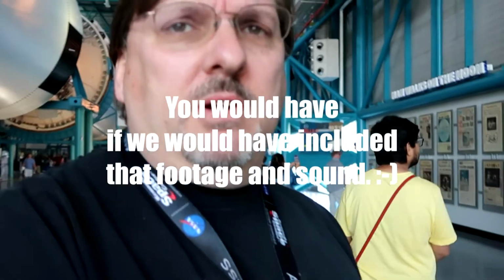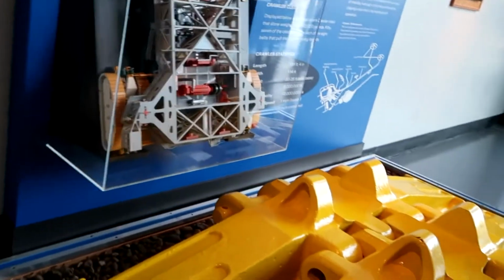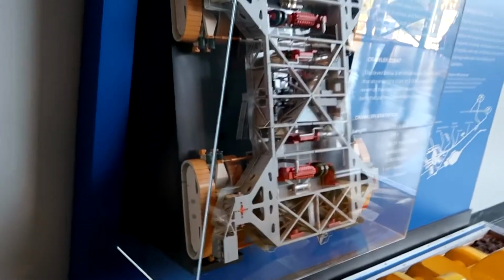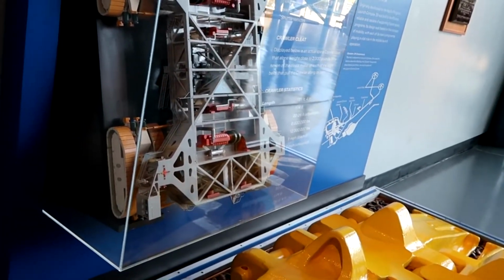Over here they got a couple of treads from the crawler, like you may have heard on the bus. I can't remember the exact weight, but these weigh a ton each. And these are the treads for the crawler. And there's 57 on each of these. There's 57, so about over 900,000 pounds just on one of those, the crawler vehicle wheels.